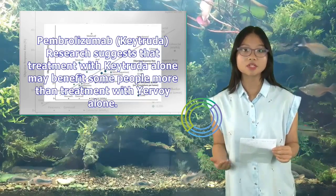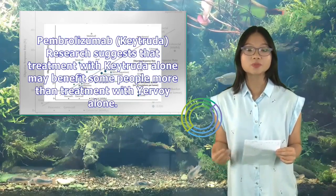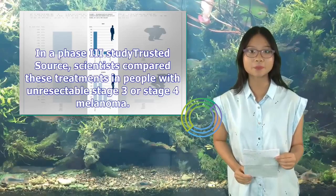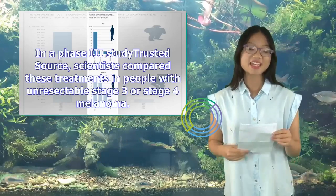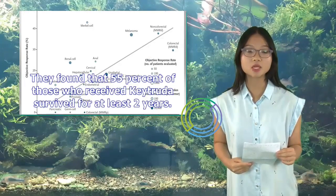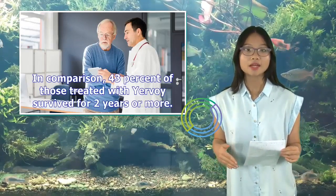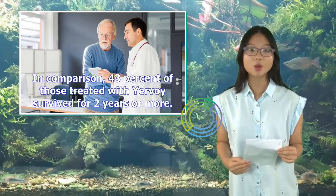Pembrolizumab, Keytruda. Research suggests that treatment with Keytruda alone may benefit some people more than treatment with Yervoy alone. In a phase 3 study, scientists compared these treatments in people with unresectable stage 3 or stage 4 melanoma. They found that 55% of those who received Keytruda survived for at least 2 years. In comparison, 43% of those treated with Yervoy survived for 2 years or more.